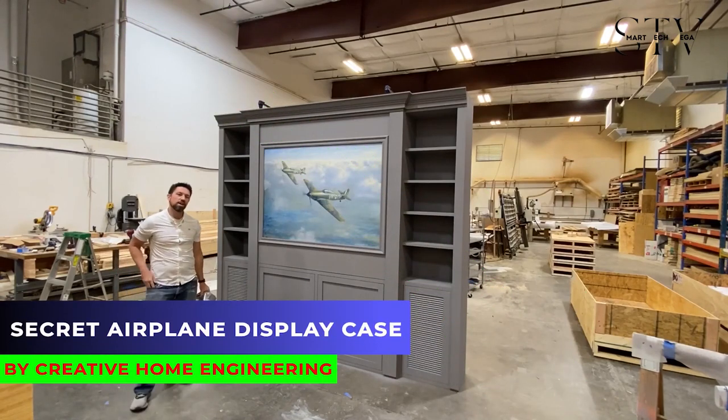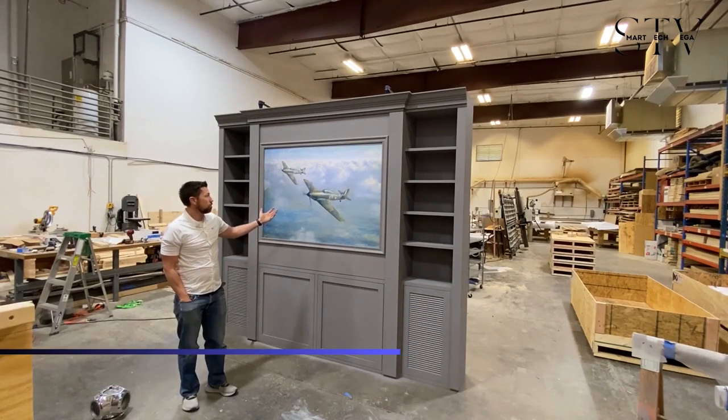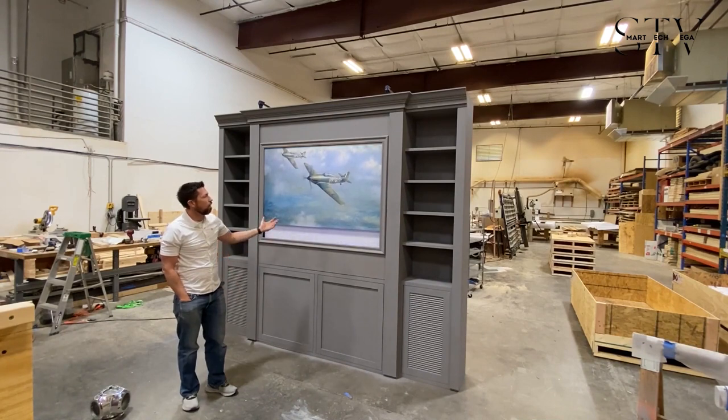Let's switch gears to something with more of a James Bond vibe. Picture this, a hidden airplane display case that makes you feel like a secret agent.